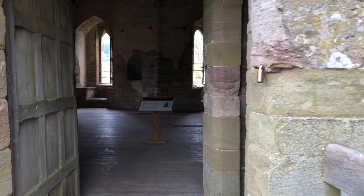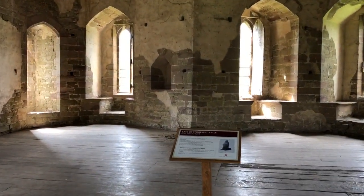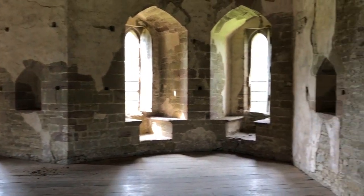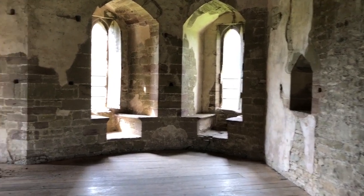Have a look in here. I think we've got more birds living in here too. And bats. Wow. Apparently there are lots of bats living in here. This is a lovely room. I don't know if we can hear the swallows.